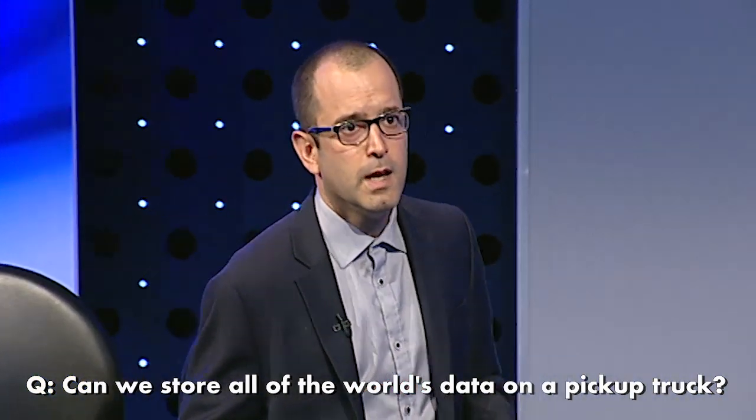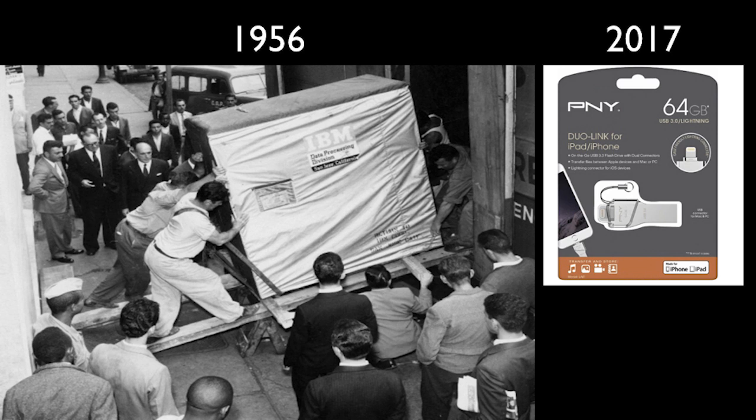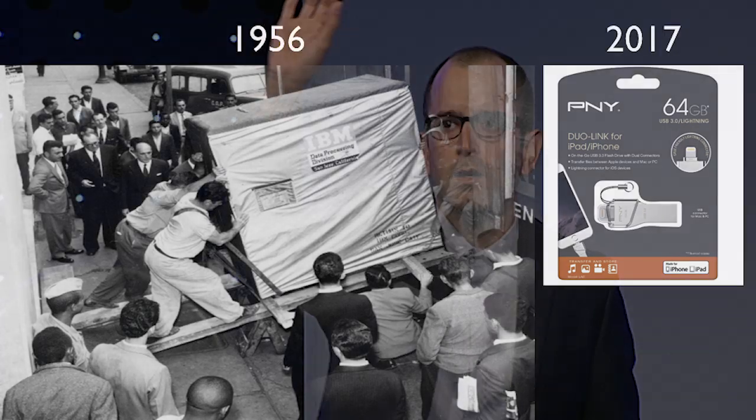I found this figure from around 1956, trying to fit a 5 megabyte hard drive into a truck. And it needed about 6 men to do this process. And today, quite remarkably, we have these devices that store 10,000 times more information and are more than 10,000 times smaller. It's just remarkable, we take it for granted, but extreme miniaturization enabled these technological advancements in storage.